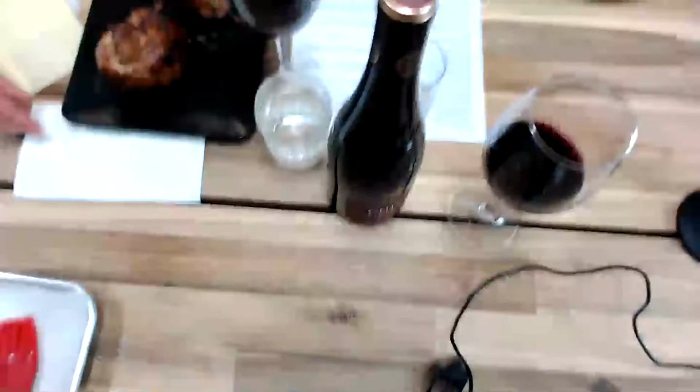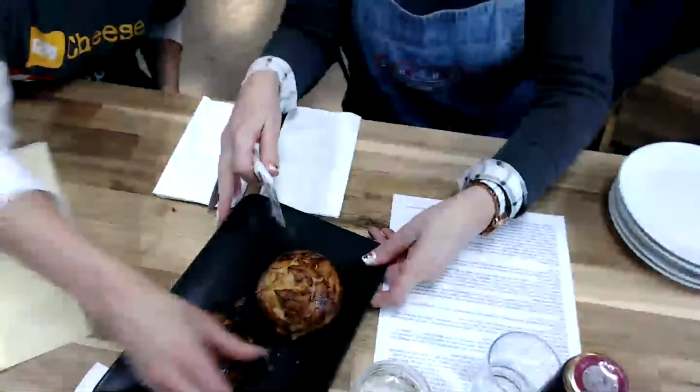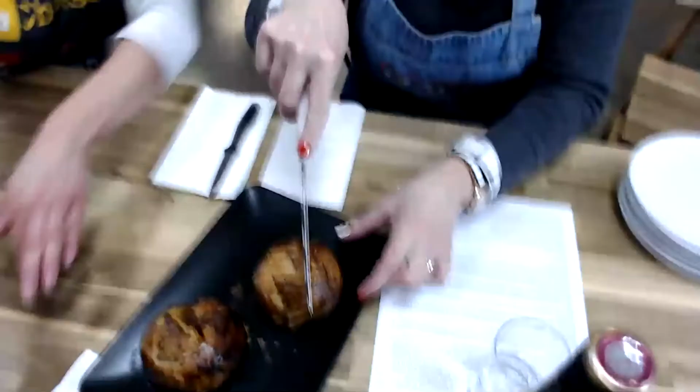Caroline, you wanna go ahead and cut the first one? Of course. So I'm gonna cut this one. Look at that.